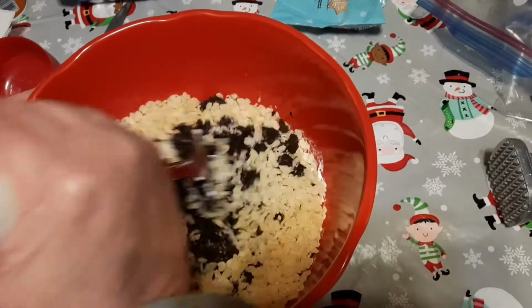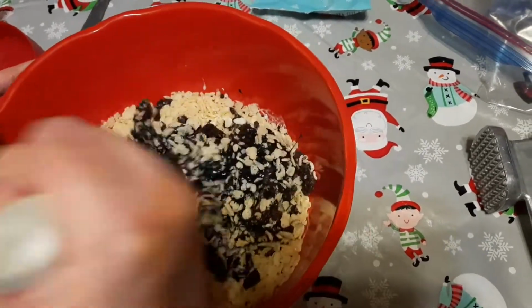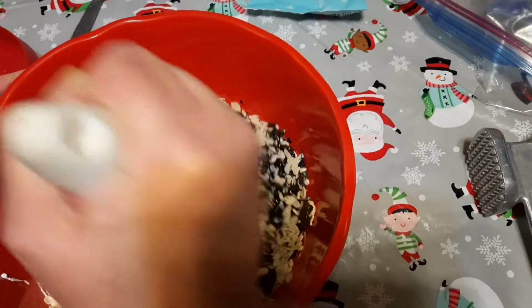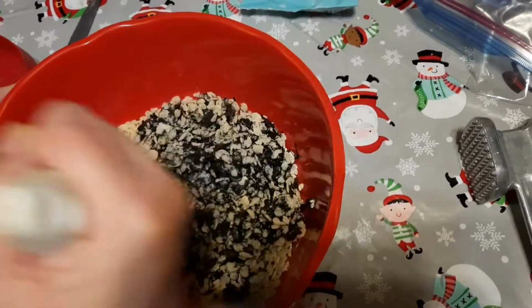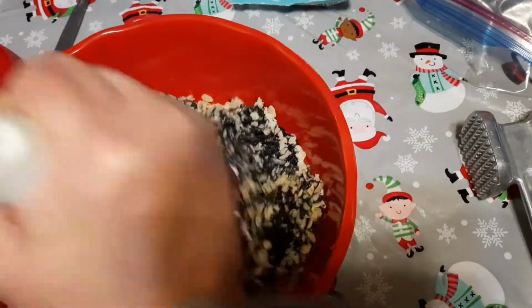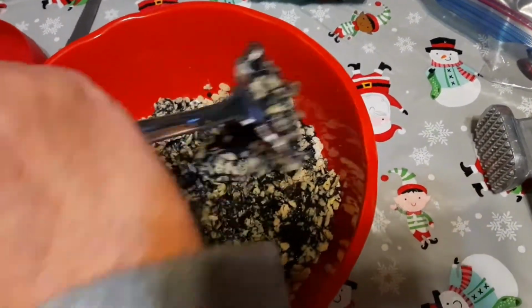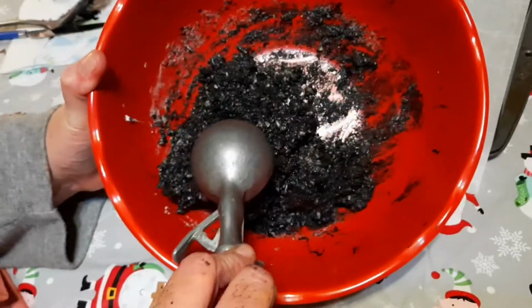And this is where you just got to use a good metal spoon and elbow grease. Just going to mix, mix, mix. We can go back and add black food coloring if we need to. But right now we're just going to mix. So I'm not going to bore you with this. I'm going to keep mixing. I'm going to get it all mixed in and we'll be back.